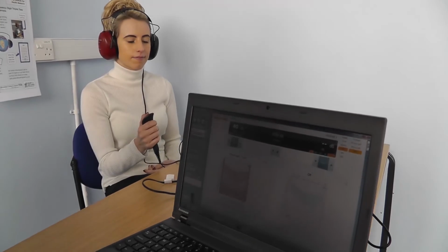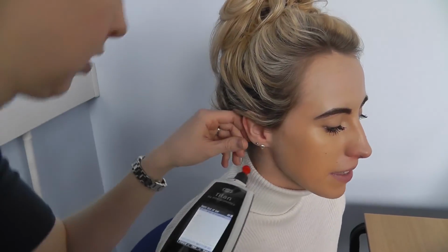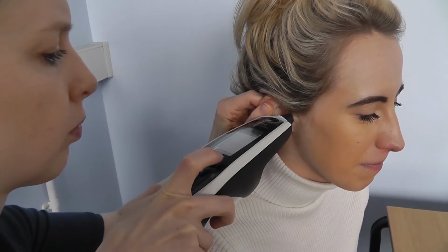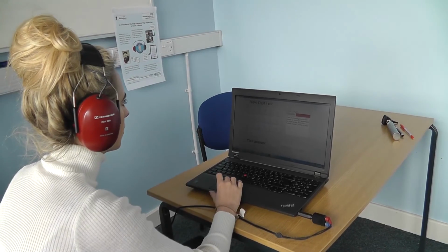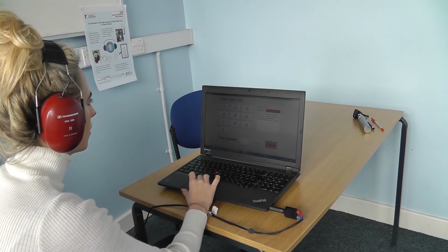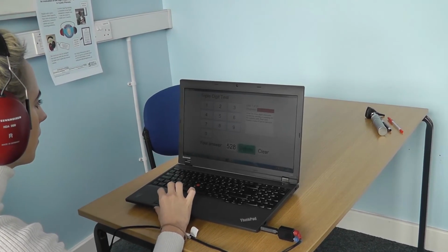Then what we'll do is pop the little bung back in your ear, and you'll hear some noises being played into your ear, and your ear takes those noises that are played at it, scrambles them up and sends a tone back to the microphone. And then finally you'll have another go doing the new test to make sure that between two separate goes at the test the result stays the same.